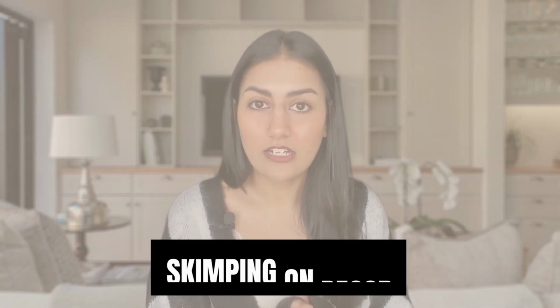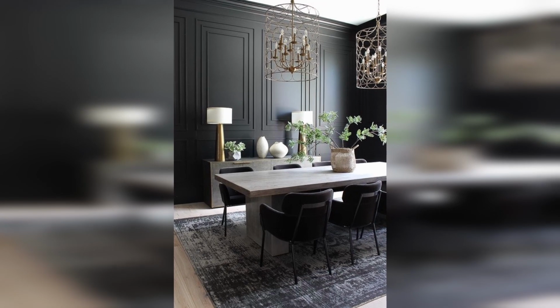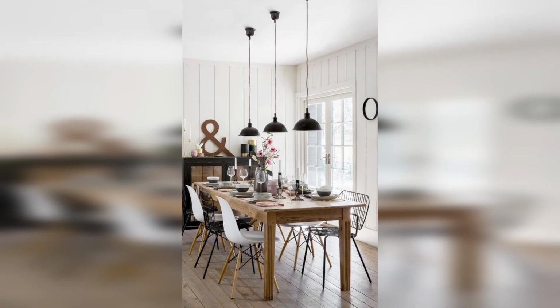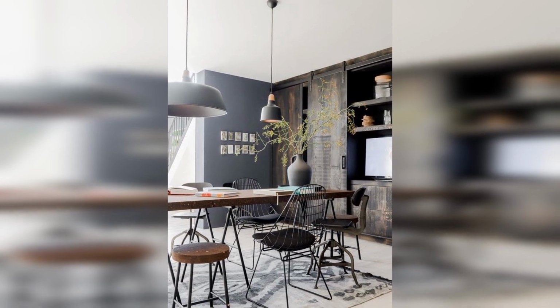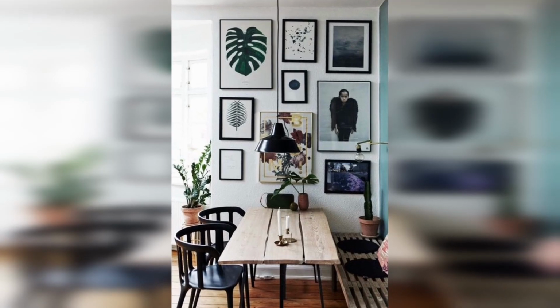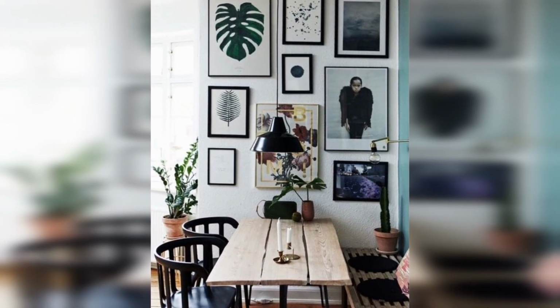Skimping on decor is yet another dining room mistake to avoid. While you may only use a formal dining room a few times a year, it should not be a design afterthought. Sure, a living room will understandably take precedence when designing a home from the ground up, but dining rooms deserve some love too. Add artworks, mirrors, and wainscoting to the walls, and adorn the tabletop with candlesticks or a vase with fresh blooms.